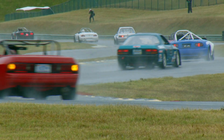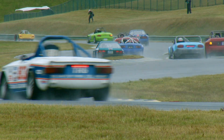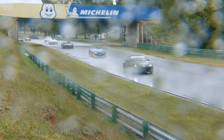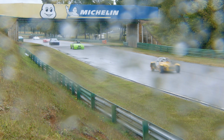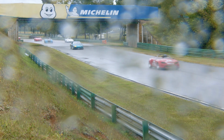Row 3 has the 06 of Doug Piner out of Hampstead, North Carolina, also the North Carolina region, in a BMW Z3 2.5 liter. Next to him is the 50 of Peter Norton out of Pelham, North Carolina, also the North Carolina region, well represented here, in his 2000 Lotus Caterham 7 America.